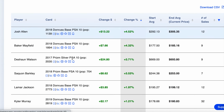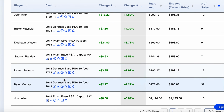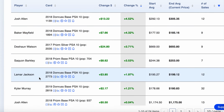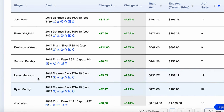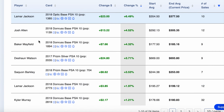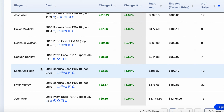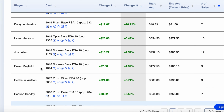All right, next. And I think it's the last one. Yep. Last one on the list, Josh Allen. So before we dive into this, look at all of this. We got 2 Josh Allens, 2 Baker Mayfields, only 1 Kyler Murray, 2 Lamar Jacksons, a DeSean and a Saquon. So 2 Bakers, 2 Josh Allens, 2 Lamars. That's 6. 6 cards on the top 10 list are the same player. And all of them but 1 are quarterbacks.